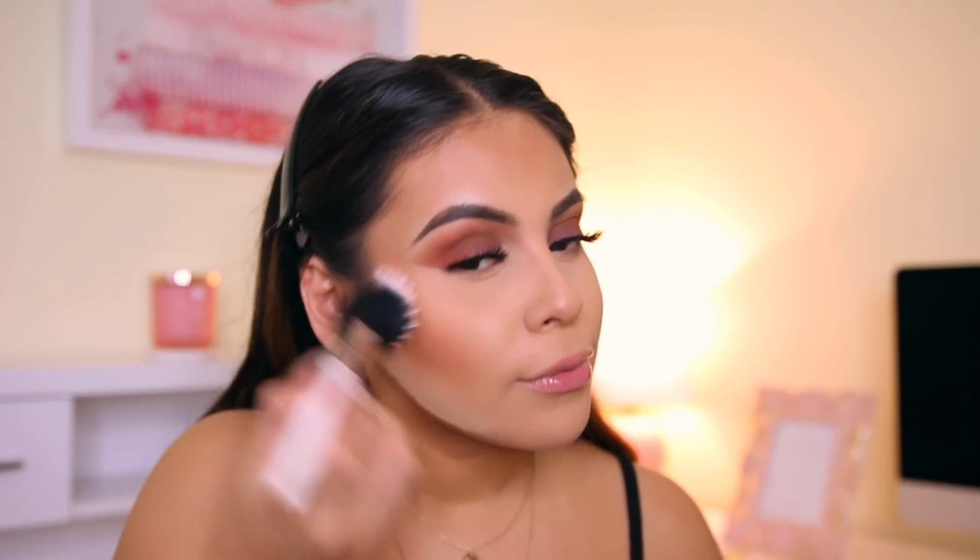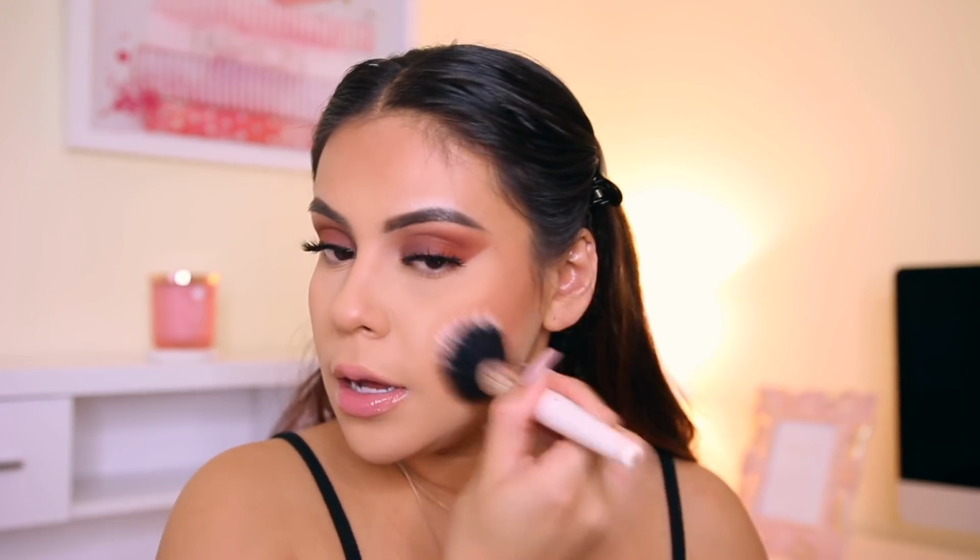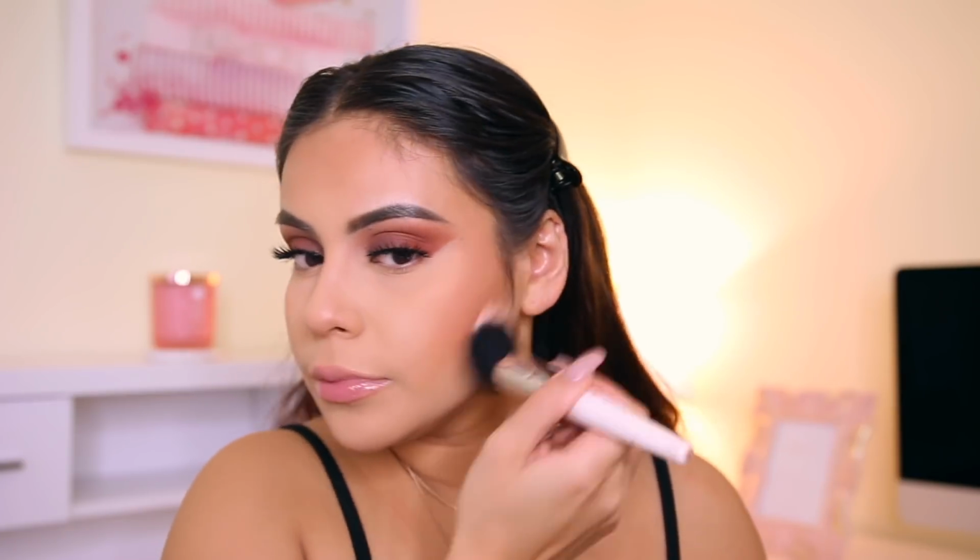I'm gonna use this really old Sonia Kashuk brush. I'm telling you guys, I've had this brush since I was like 17 years old in high school. It's just crazy how long it's lasted me, but yes, love it. So I'm gonna just take the colors and pretty much mix them. So pretty. And these blushes last all day. For how affordable they are, it's crazy. So if I can find this exact palette, I will link it for you guys down below. If not, I will find another alternative that's similar. Okay, just like that, and I'm just gonna blend this out with that same e.l.f. brush from earlier.